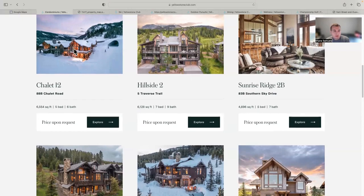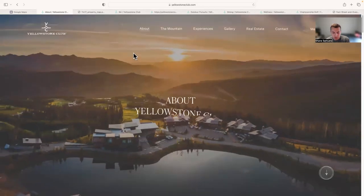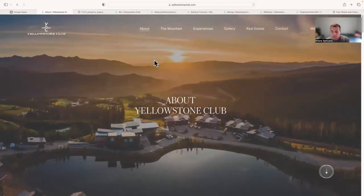So that is the Yellowstone Club, one of the most exclusive clubs in America, if not the world, and the only private ski and golf resort in the world. Some fun facts: you have some very famous people that live here, including Bill Gates, Justin Timberlake, and Tom Brady.